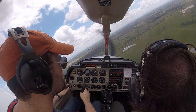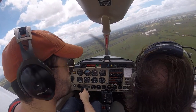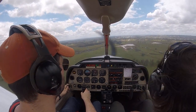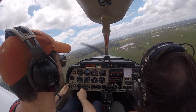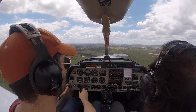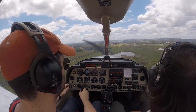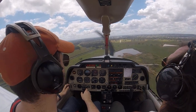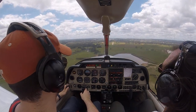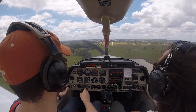Seems like we're a lot further away than we were on the other side. For a little bit, yeah. So are we too shallow? Little bit. Raise your nose a bit more. That's looking good now. Okay. You don't want to be too low on this side because we've got power lines right underneath us. Oh, there are two. Yeah. Okay. I didn't even see those. Good incentive. Yeah. Absolutely. This is about right? Yep.